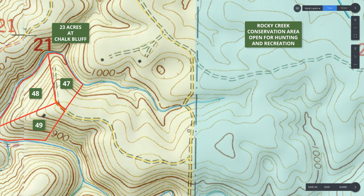But you go down that valley, you come back up, land levels off, and you'll see a road that goes to the right, to the west, and you take that right on down to the property. And the road basically dead ends here, so extremely private.